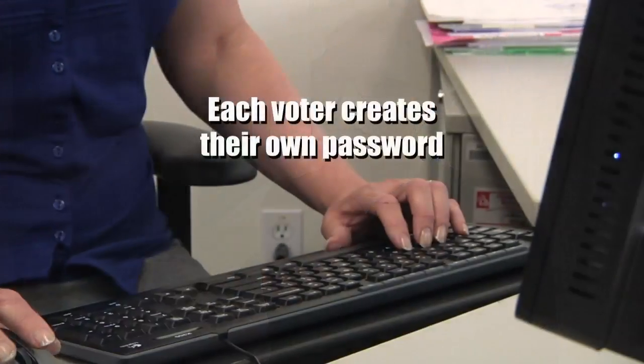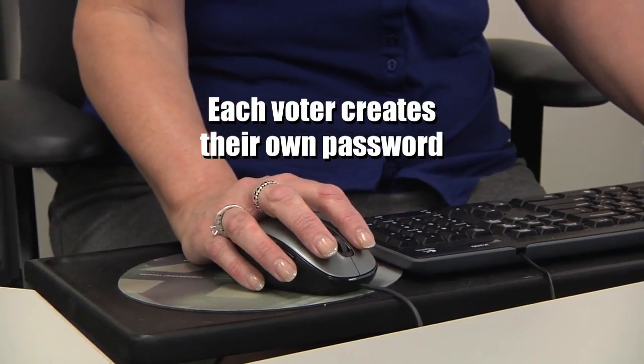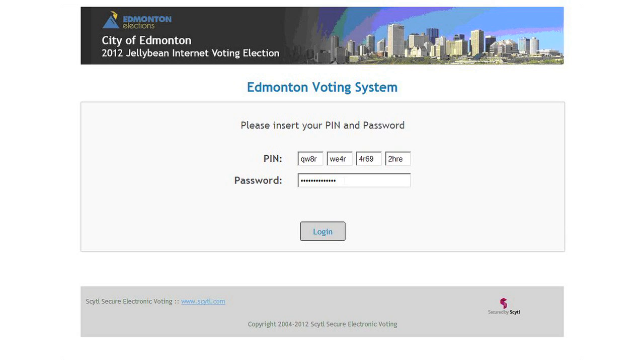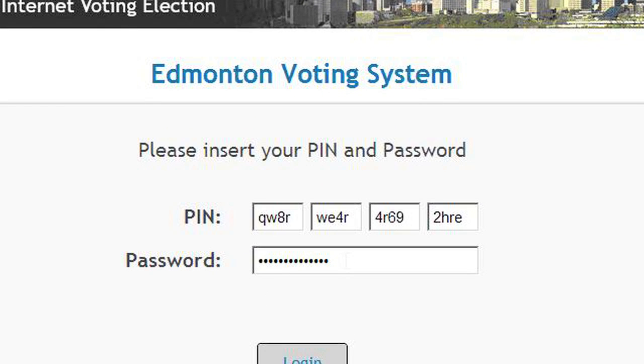Voters can be confident in the voting process in two parts. The first part is the voter's responsibility in creating an individual password that only they know, and then the system generates the second part of it, which is a 16-digit personal identification number, and both of those keys are required. So the password and the personal identification number are required in order for the voter to obtain the ballot so they can cast their votes.